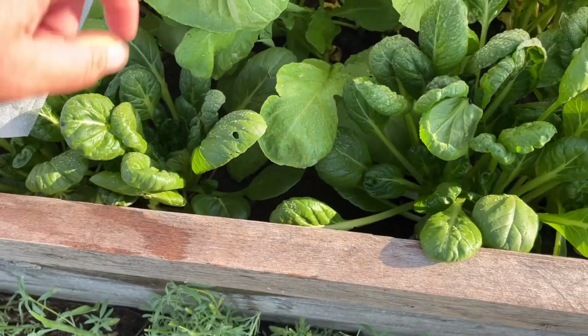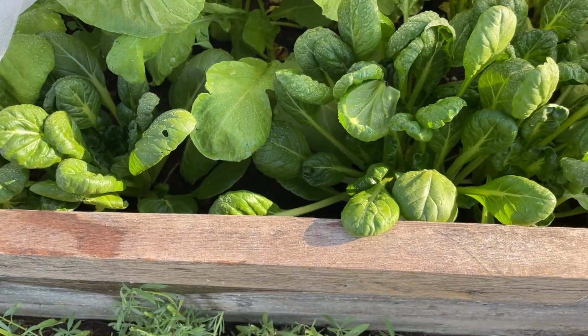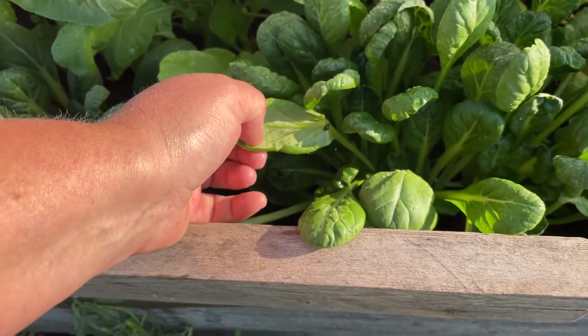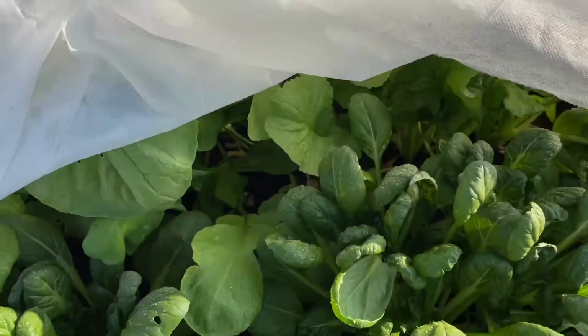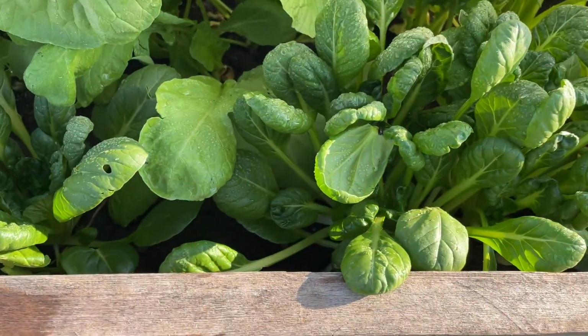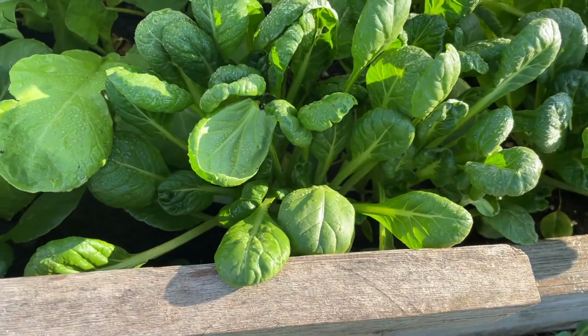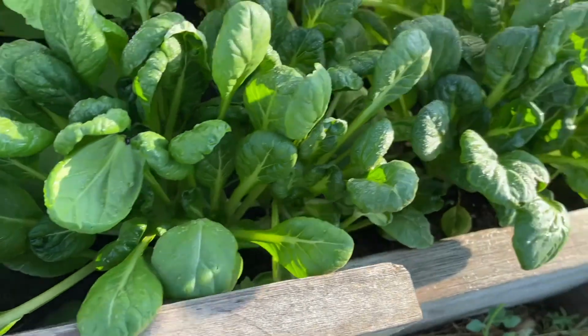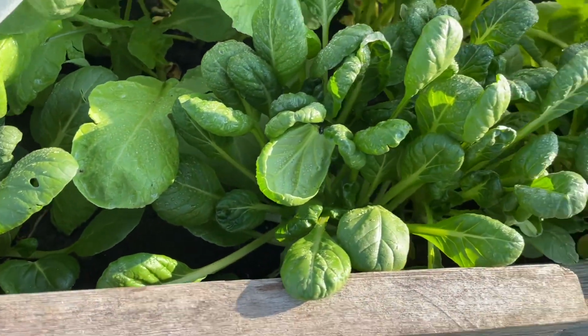Now you can see the damage that happened before I got the cover on. That's okay. I need to harvest some of these guys. Oh, and there's a bug. I don't think that guy really eats plants, though he is interested in being on there. So I'm not going to harvest whole bunches of mustard greens. You see this one's going to seed. I'm just going to pull some leaves off and throw them in the bowl here.